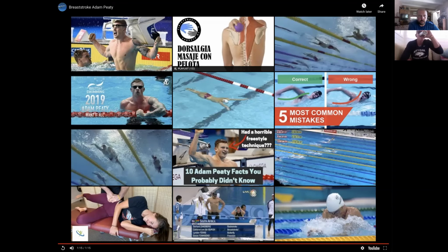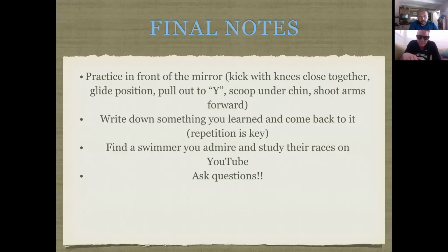All right. And just some final notes. Any of these strokes you can practice in front of the mirror. You can combine the actual motions, and visualize it, internalize it, and that way when you do get back into the water, you can work on mimicking those motions. Now, obviously, when you practice the kick, you practice one leg or the other, or you can sit in a chair and practice. But yeah, just get in front of a mirror and practice. Write down something that you learned and come back to it. Repetition is key. The more you repeat, the more it becomes part of your muscle memory.